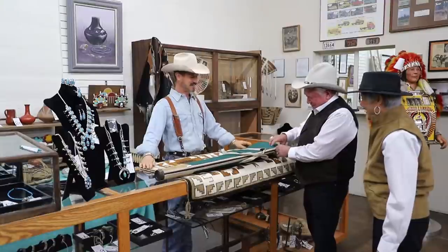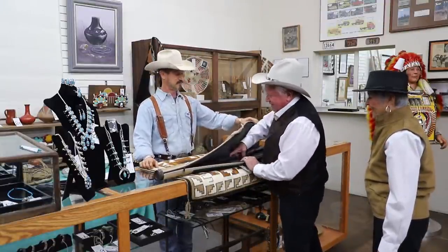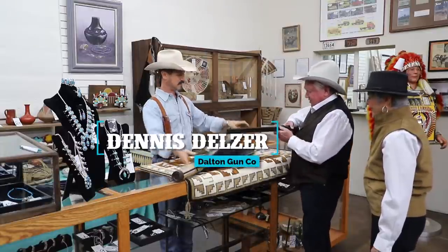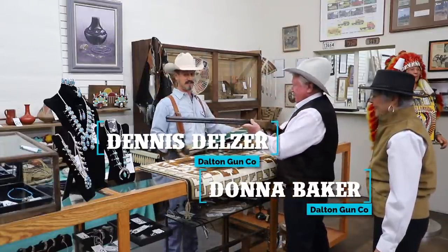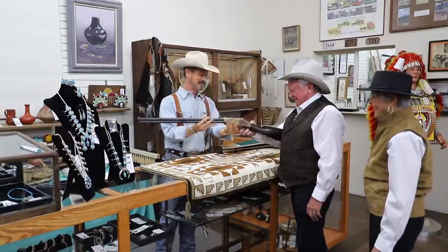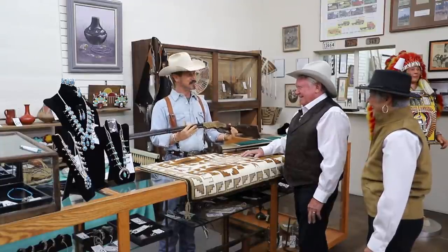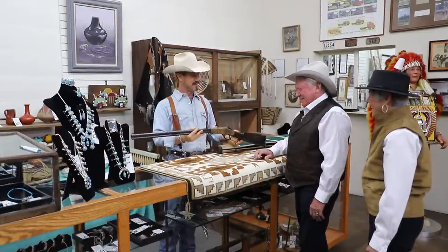You're gonna be surprised when you see this. Very unusual gun. This is an 1862 Henry rifle. A real Henry. An authentic Henry rifle. They only made about 14,000 of these, and you're telling me you're bringing me one in right here. I'm bringing you one. They didn't make a lot of them, though.